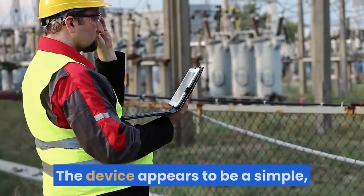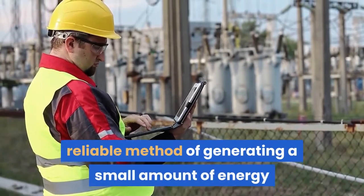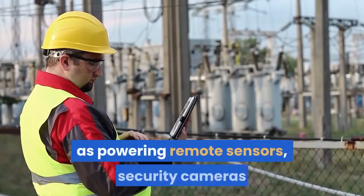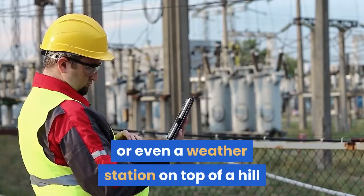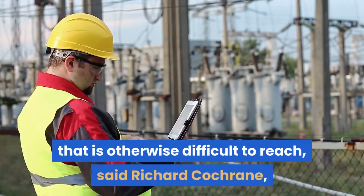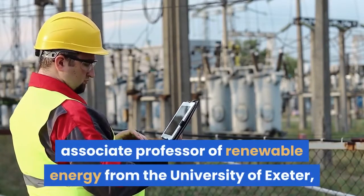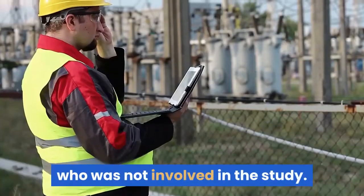"The device appears to be a simple, reliable method of generating a small amount of energy that could then be deployed in a variety of ways, such as powering remote sensors, security cameras, or even a weather station on top of a hill that is otherwise difficult to reach," said Richard Cochrane, Associate Professor of Renewable Energy from the University of Exeter, who was not involved in the study.